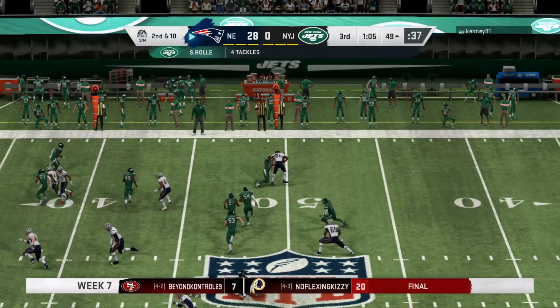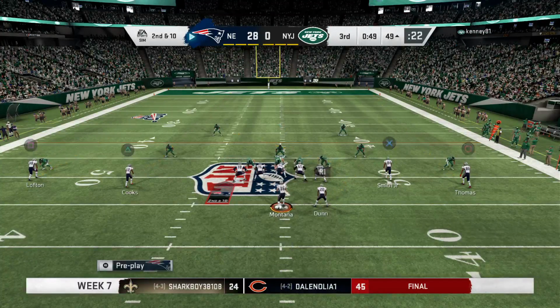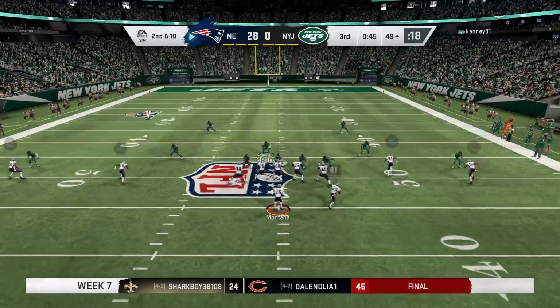2nd and 10. Ready. 18, Gator. Hey, Delta. At the 49-yard line. 57's the mic. Watch 57. Know your job. Hey, Steve Griffin.